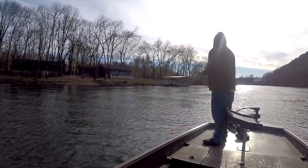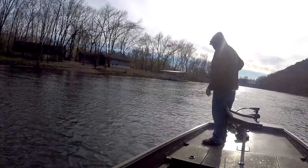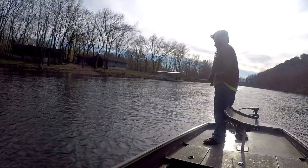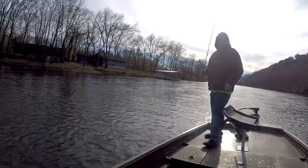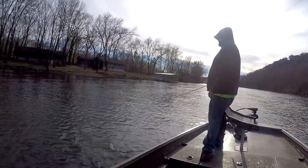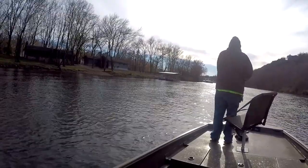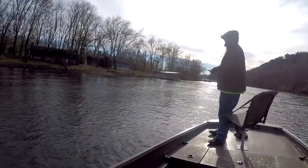Oh, I boated up here. We are about 100 and something yards below what we call Dino's dock, which is actually Scooter's dock. And we're going to throw some jigs for a while today. I am throwing a Sculpin and Ginger with a brown head, 3/32 ounce on 4-pound test. And Levi is throwing a Sculpin and Ginger with a Sculpin head, 1/16 ounce on 4-pound test. We're going to see if the brown head or the Sculpin head does better today.